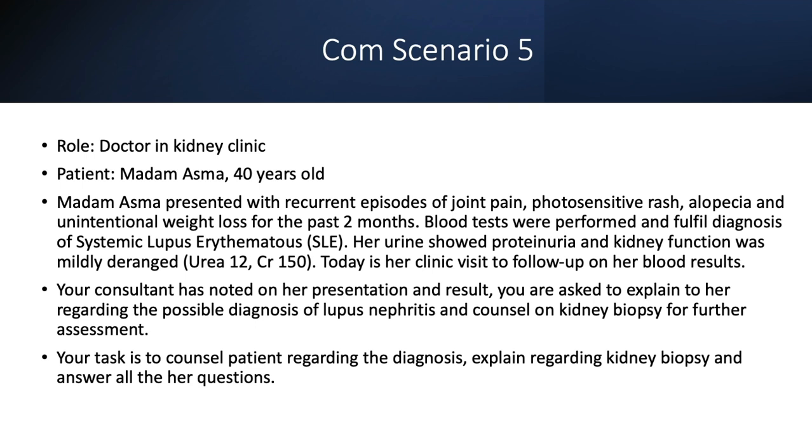Actually, I'm afraid to say that it is not curable, but there are many treatment options available to control your symptoms and to prevent the progression of the disease. Oh, how can you do that, doctor? So don't worry, you are in good hands now. We will be on every step of the management.